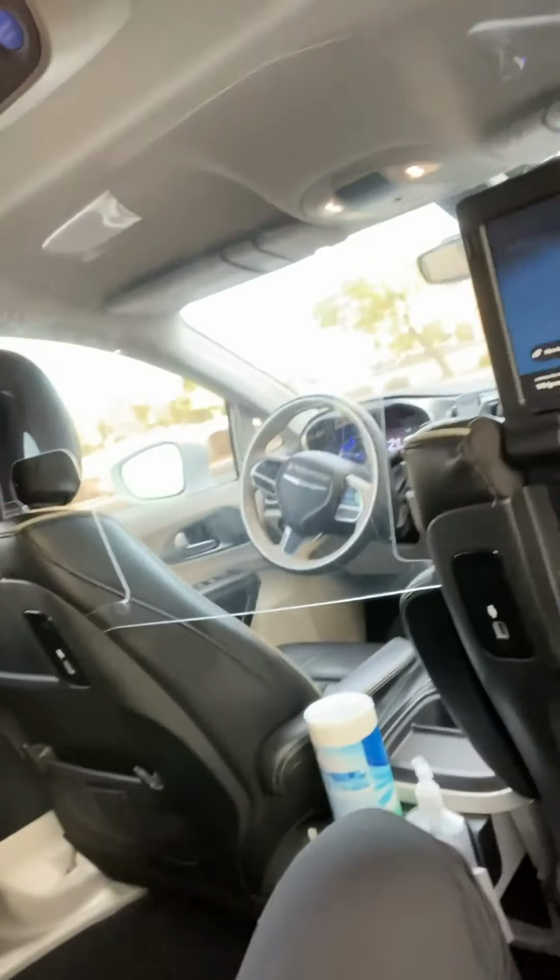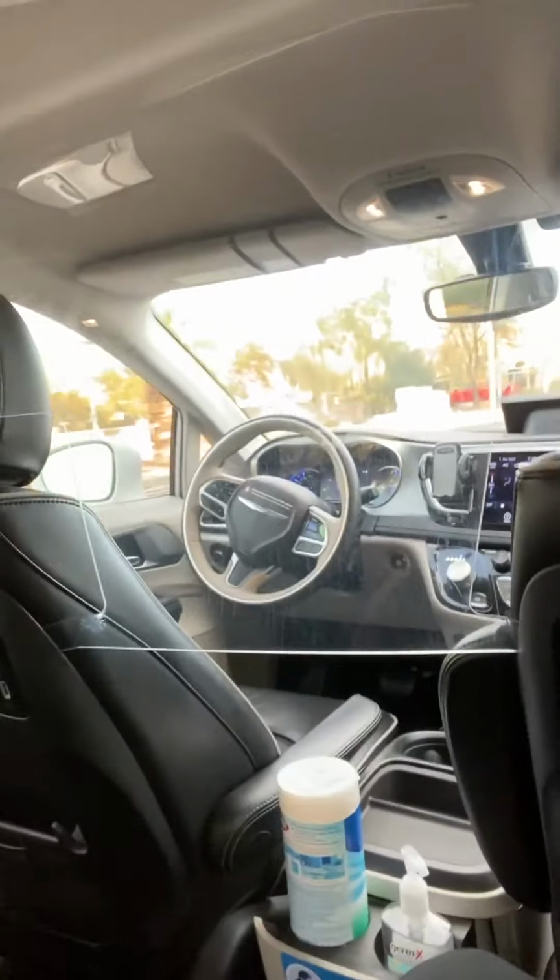Heading to Walgreens. Please make sure your seatbelt is fastened. Any questions, press the help button to speak with a rider support agent.